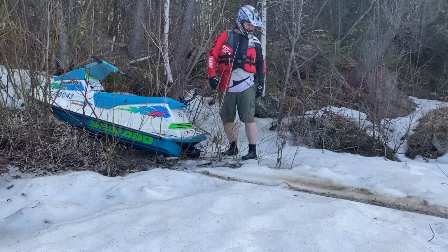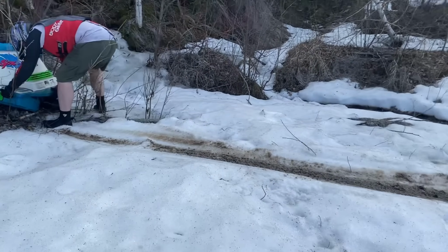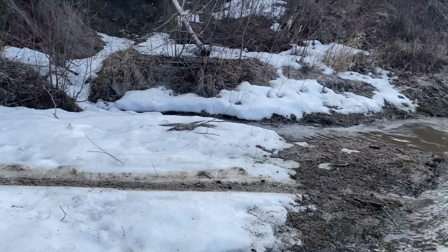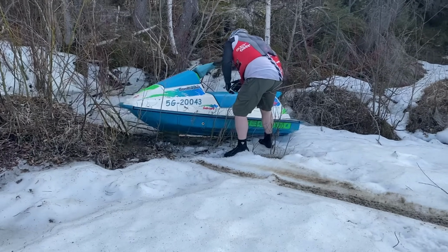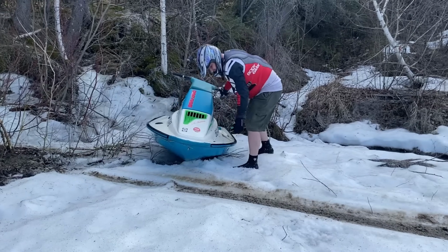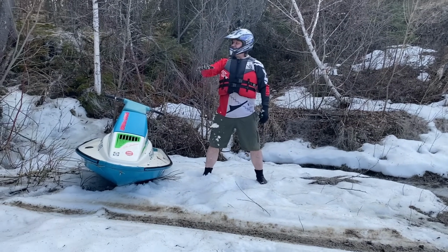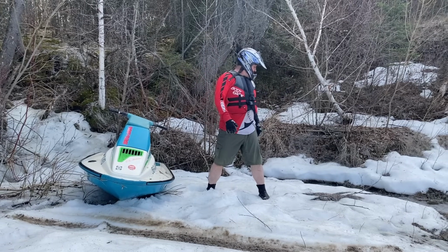Here. That's not snow, man. That's ice. Look at this skid track. Yes, mint. She needed to cool down anyways. Crazy, eh? There must have been a giant snowbank here for there still to be snow.